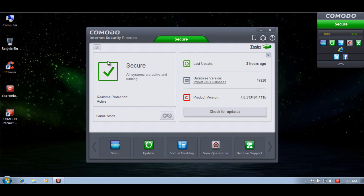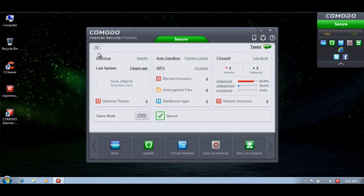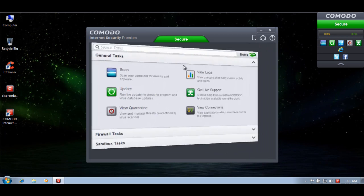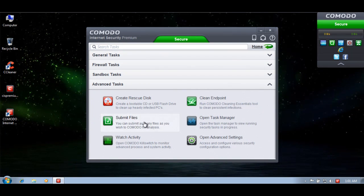So we've got this basic user interface of version 6 with this home screen modification. So the advanced view is still the same. You get your main components: antivirus, update, auto sandbox, the HIPS, and the firewall. But you've got this Windows 8 friendly kind of view, so you can see your big buttons and all that. I have no problem with this user interface. It has a great amount of customizability, so it's meant to be liked by everyone, to be honest. There's no real problem over here.